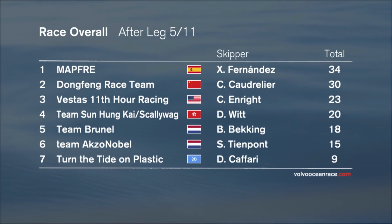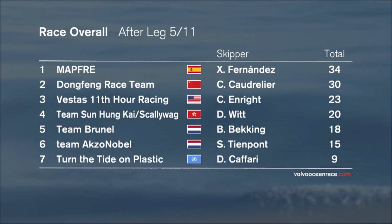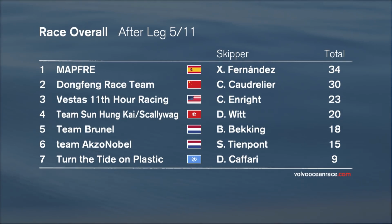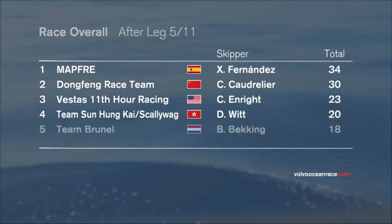Cheers, Conrad. Thank you. Well, I'm a curious guy, and I could not restrain myself from imagining what this would do to the overall standings. Remember, this is what it looked like at the start of this leg. Mafra and Dongfeng clear ahead, and then a pretty sharp drop off to the rest of the fleet. But imagine that these boats currently in this position make it all the way to New Zealand. Let's have a look at what that would do to the overall.